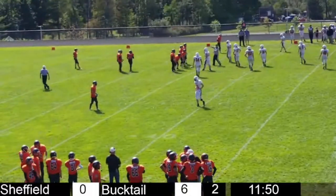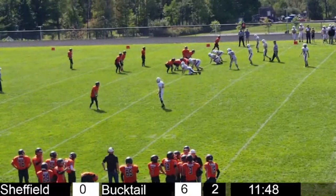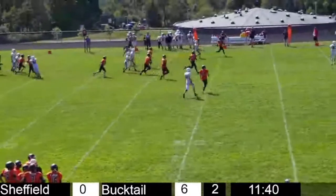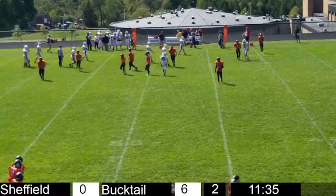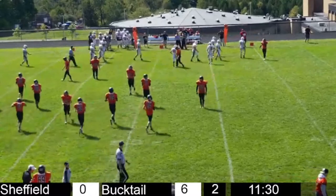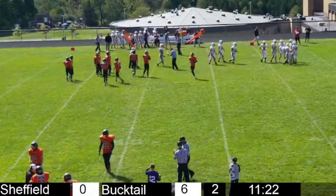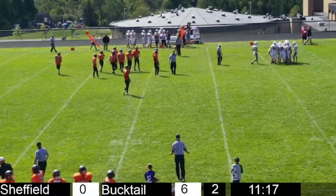Fantaski back on his 35. Barr back to kick. Gets the kick away, and it will go out of bounds. They're going to mark it at the Bucktail 47. It's where the Bucks will take over. Leading here 6-0, just underway in the second quarter.